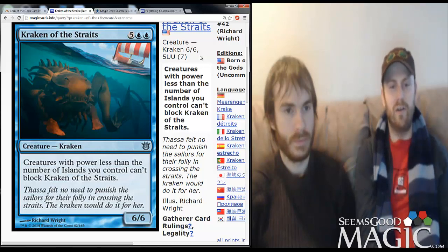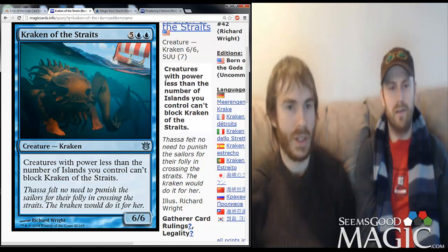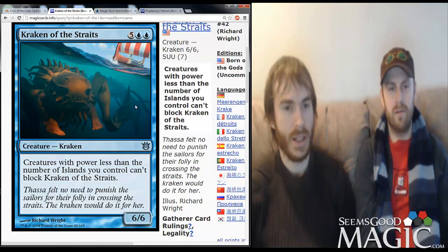But I don't know. I feel like it's more of just a Timmy card. It's kind of a cool picture. You've got the boat on the surface, and then you've got this just enormous Kraken lurking menacingly under the water. You can just see how enormous it is.